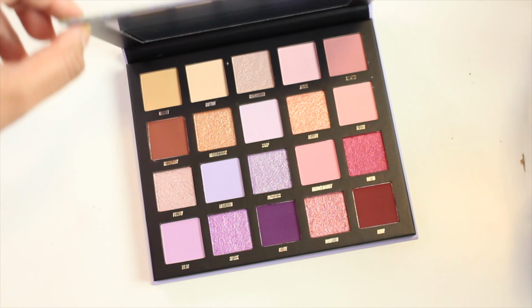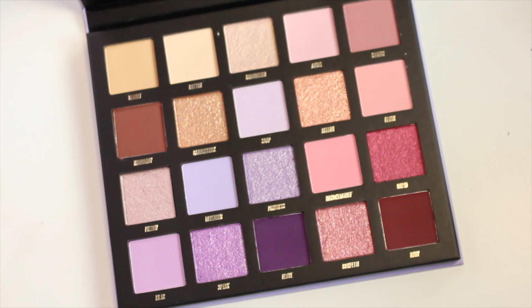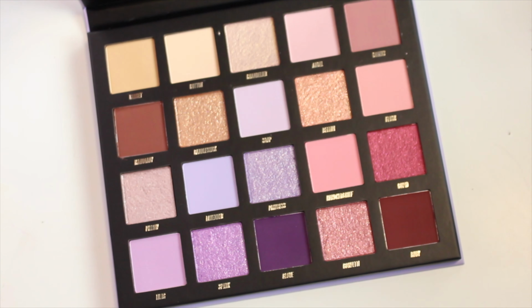Love Notes. Step into a hazy daze and become obsessed with the Love Notes palette, featuring 20 shades that are wearable for every day while still allowing you to get creative. You're going to fall in love with this palette time after time, ranging from soft lavenders to playful florals and sparkly pinks. Let us introduce you to your new makeup suitor.